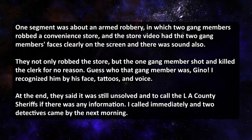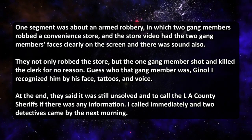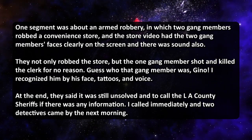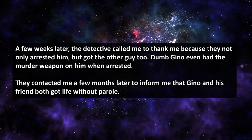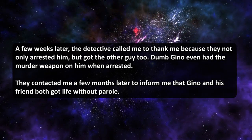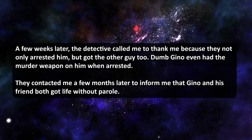At the end, they said it was still unsolved and to call the LA County Sheriffs if there was any information. I called immediately, and 2 detectives came by the next morning. A few weeks later, the detective called me to thank me because they not only arrested him but got the other guy too. Dumb Gino even had the murder weapon on him when arrested. They contacted me a few months later to inform me that Gino and his friend both got life without parole.